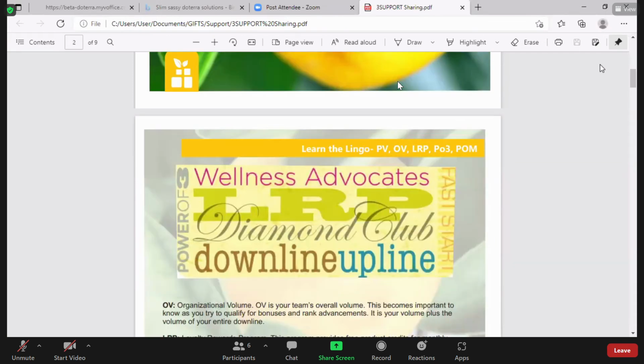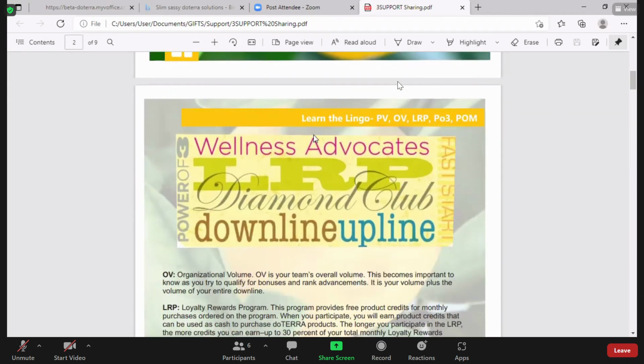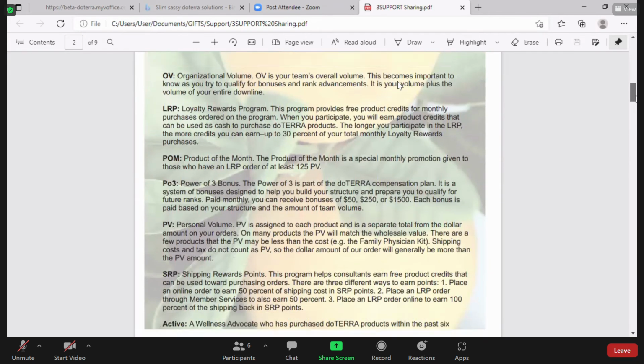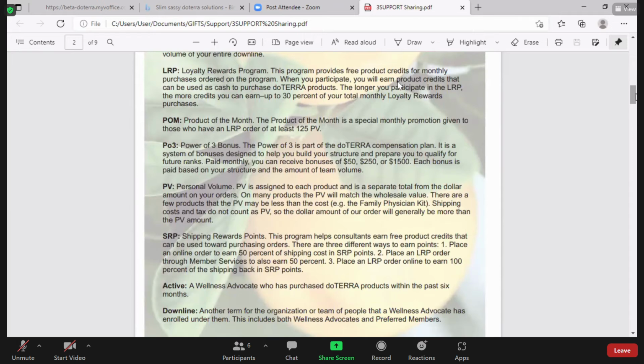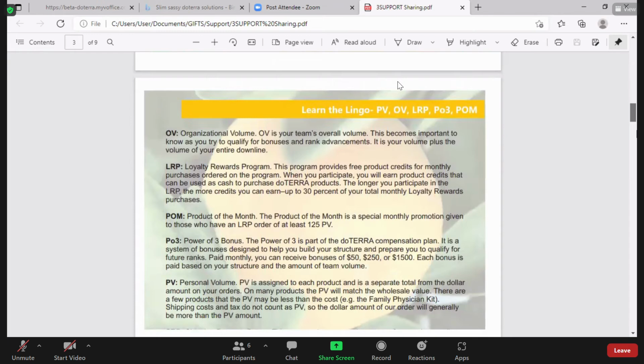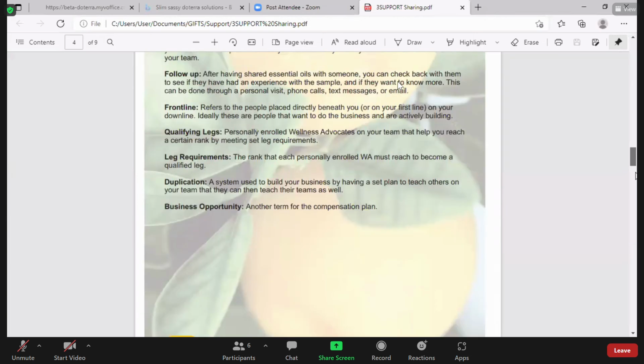A nice thing to also go and Google is there is a website called Learn the Lingo, DoTerra Learn the Lingo. I've never been in network marketing before in my life, so I had absolutely no idea what an OV was. I didn't understand what Power of 3 was. I didn't know what Product of the Month was. I didn't know what PV was. So this is just all the acronyms and things. You can just go and read through it. Go and Google DoTerra Learn the Lingo. It's just good to know exactly what everything means.